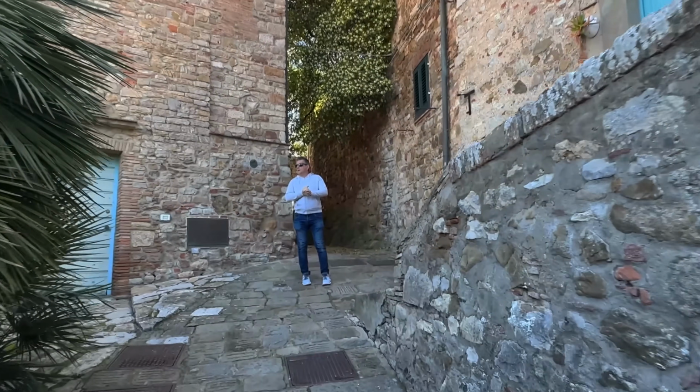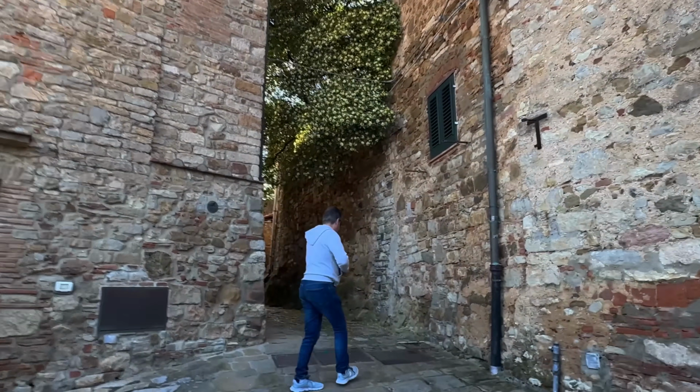So we're off on a hike. It's like an urban hike, really. So we're heading for the Rocca of Campiglia. Apparently it's an old fortress. And we're having to wind through all these little cobbled lanes. And I think it's going to be a steep one. Do you think this is the way? Yeah.